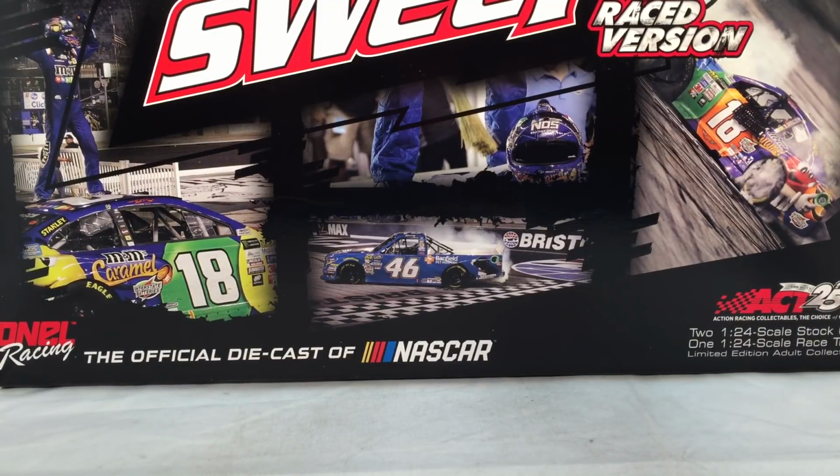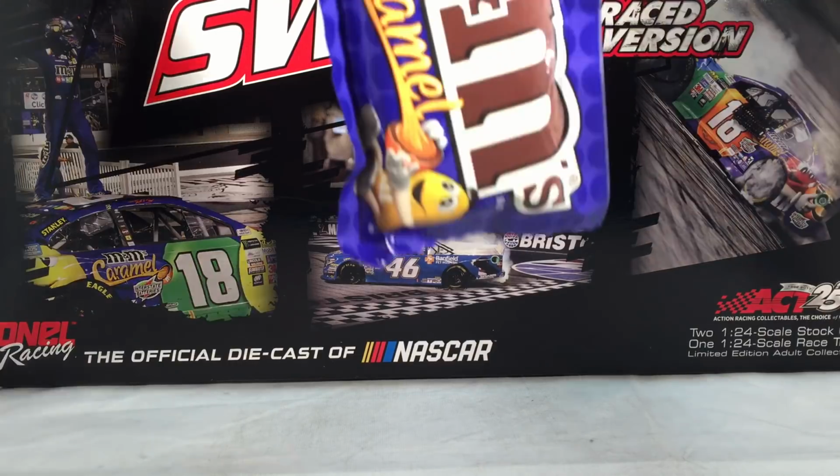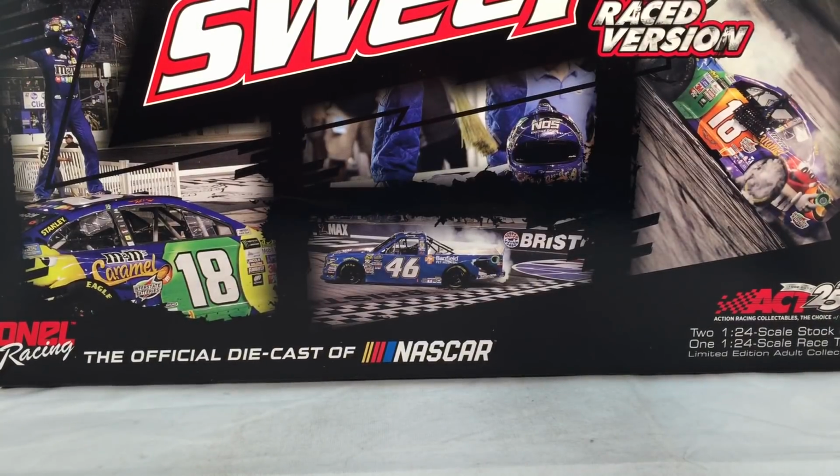Hello and welcome to another Bushwhacker review. Today we are going to be taking a look at Kyle Busch's Bristol sweep set. This is going to be a long video, so why don't you grab yourself a pack of caramel M&Ms and let's get started.